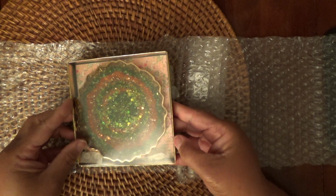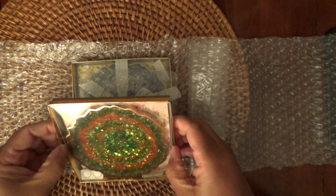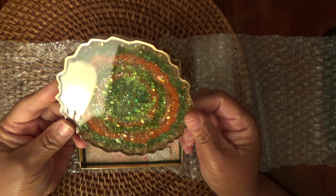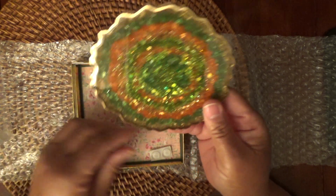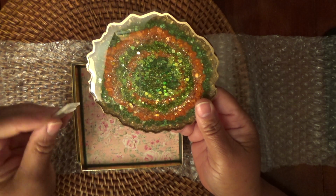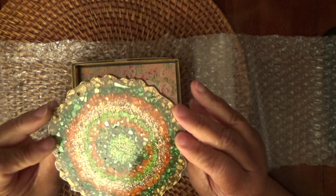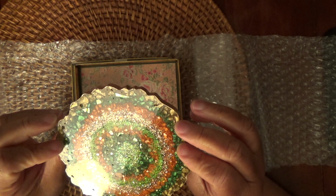So here's the first one. She has it in this cute little box. I'm having trouble with it. Oh wow, orange. I ordered orange and green. How pretty is that? And she has the gold on the outside. And then she included the little feet so you can sit it up on your desk. Oh, Mimi, this is really pretty. This is perfect for my craft. Gosh, I don't know which side I like best. Perfect for my craft room.